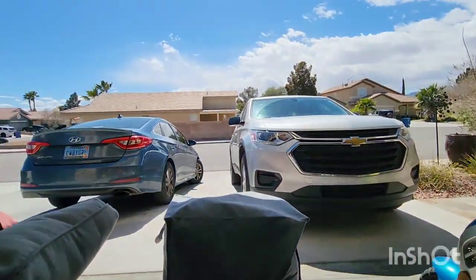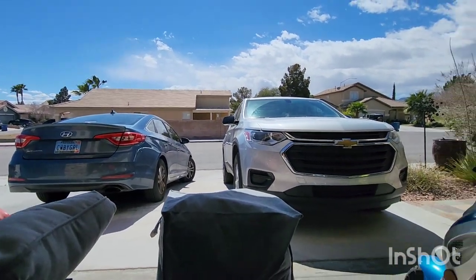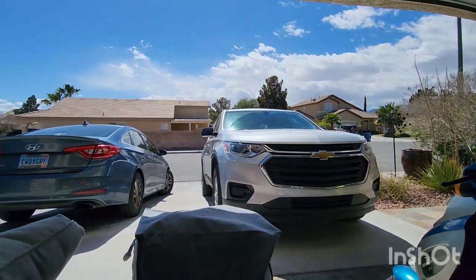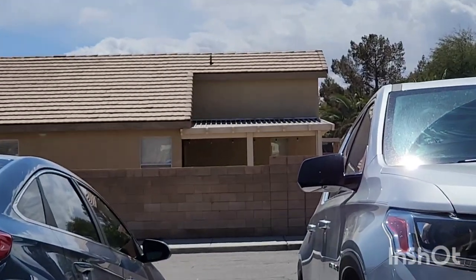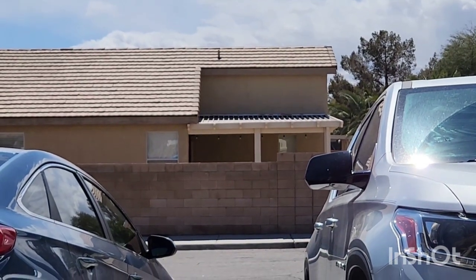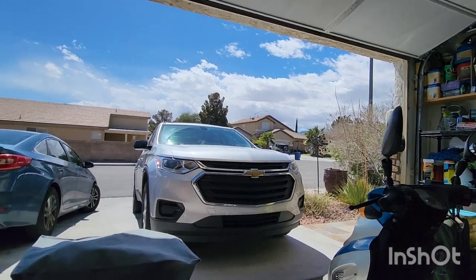Happy now. Beautiful day. You know, record the neighbor's backyard there. All that action in the backyard there. Here, let me zoom in this time. Here's all the action going on in the backyard. Absolutely nothing. But they're watching. I know they're watching.